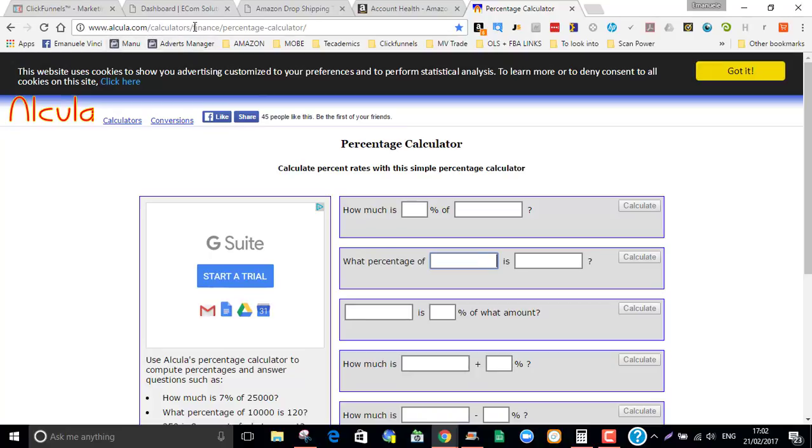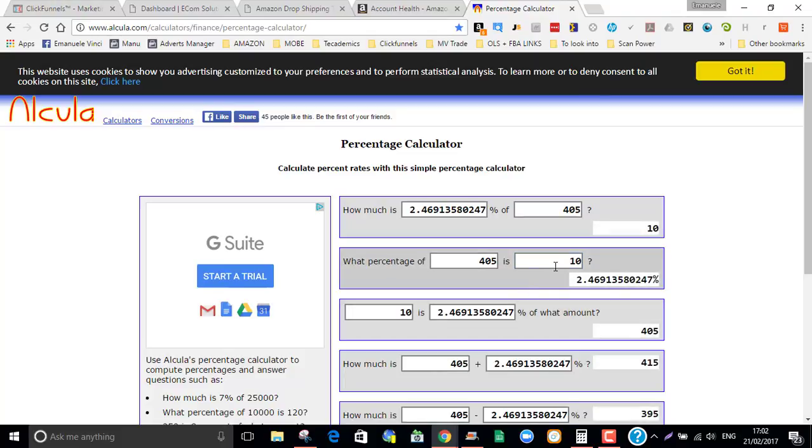www.alcula.com, and you can calculate the percentages. You put the number there, what percentage of 405, and you just put a hypothetical number. Let's say you want to cancel 10 orders. What's 10 of 405? 10 is probably just about the maximum I would go, because you're at 2.46. If you cancel 11 orders, you might just go above it. So I would probably cancel 9 in this case, just to make sure that I stick below the 2.5 mark.